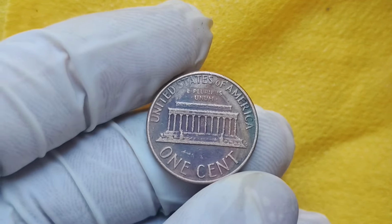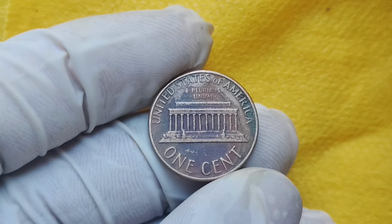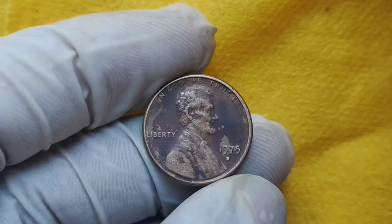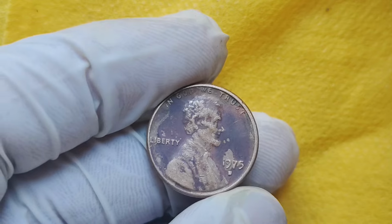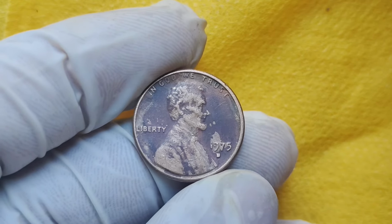Somewhere in that sea of pennies, a one-of-a-kind error coin was created. One so rare that collectors would practically fight over it at an auction. This particular 1975 D penny has a minting error so unique that it skyrocketed its value. It's believed to be a double-die obverse, meaning the front of the coin was accidentally stamped twice, creating a slight overlapping effect. But that's not all.